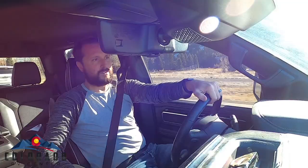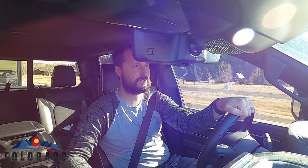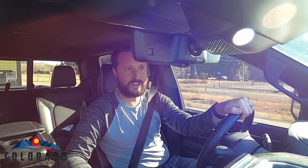So what a lot of people don't take into account with elevation is the amount of power you lose. So 3% per 1,000 feet, we're starting today at 8,000 feet elevation. So 24% down this Hemi is on power.